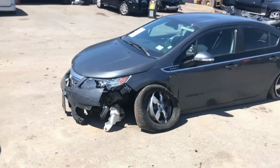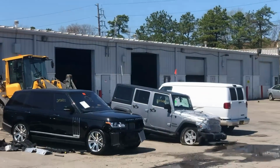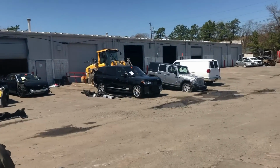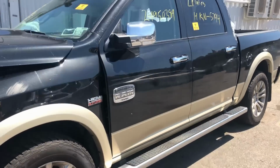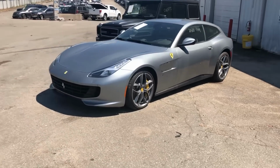More fresh inventory. Over there they detailed the cars. As you can see, this Range Rover detailed. These are all the exclusive cars.